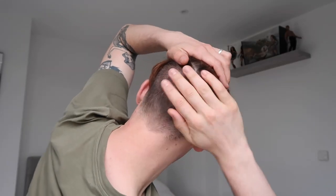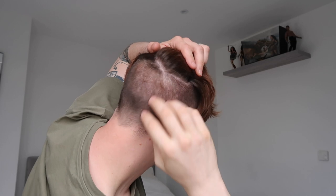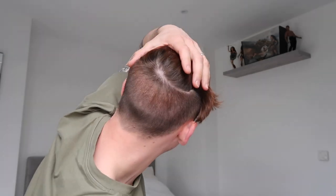What else? This is my hair down, so you can't even tell that I've had it done. Don't know what it looks like at the back, but there you go. That's pretty much the back. It has grown a lot, so I don't know. You might not be able to see anything there now, or you might be able to, I don't know.